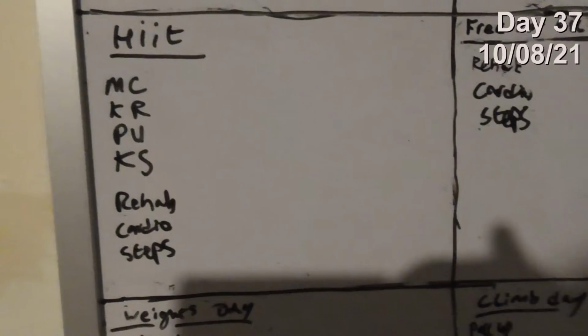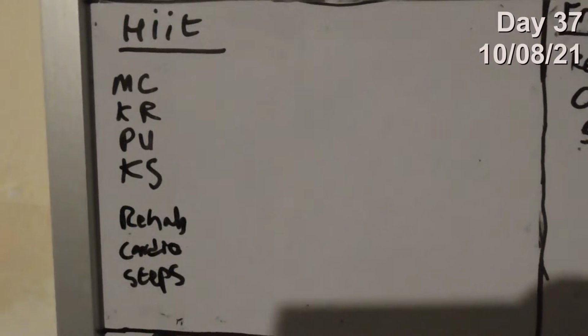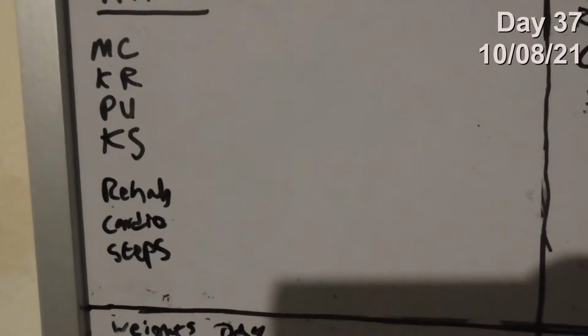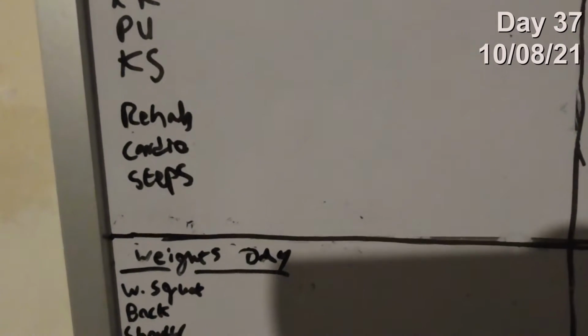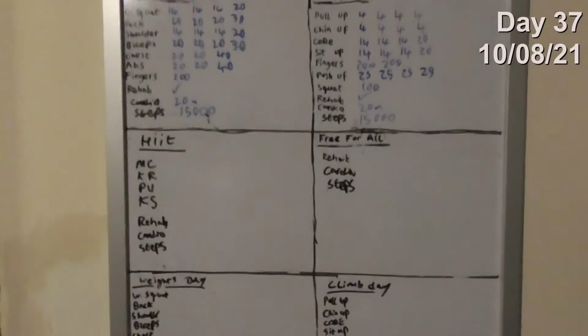What's great about the HIIT exercises, of course, is that they can be high intensity but quite fast. So as long as I don't sleep in or anything, I should get this done pretty quickly, and may even have time to throw in something else, like maybe 20 minutes of cardio or at least my rehab exercises. So that'll be fun. Everything else is going to be more or less the same.